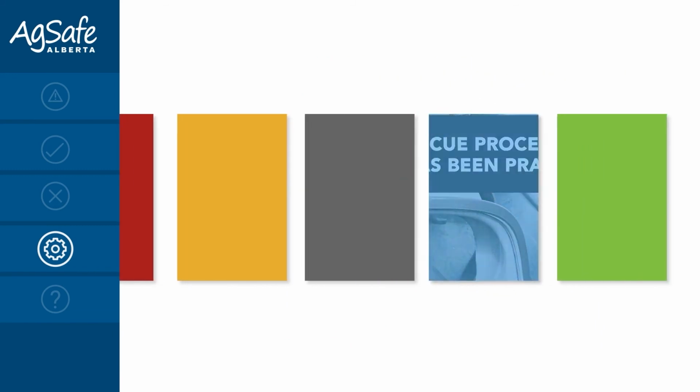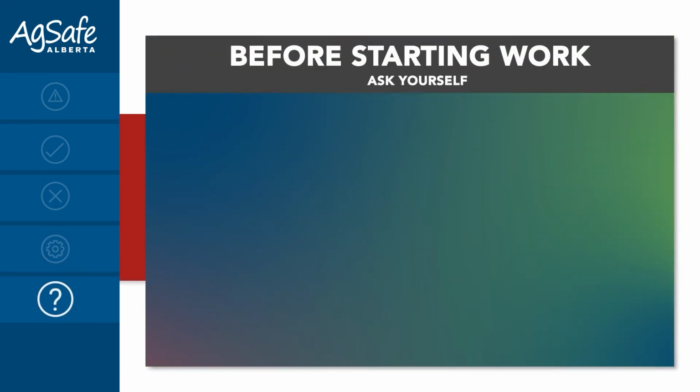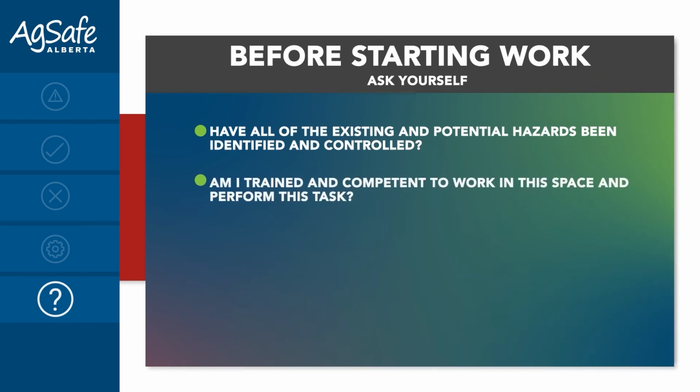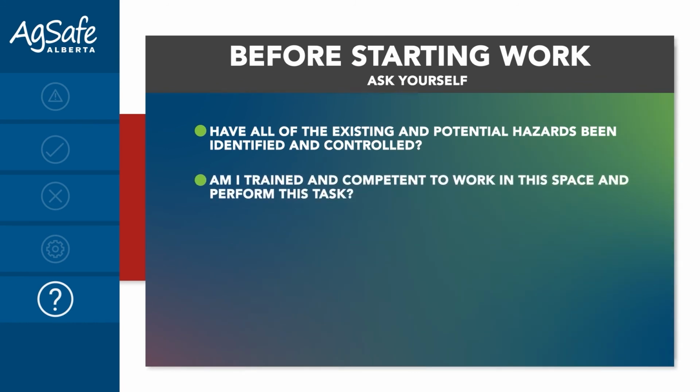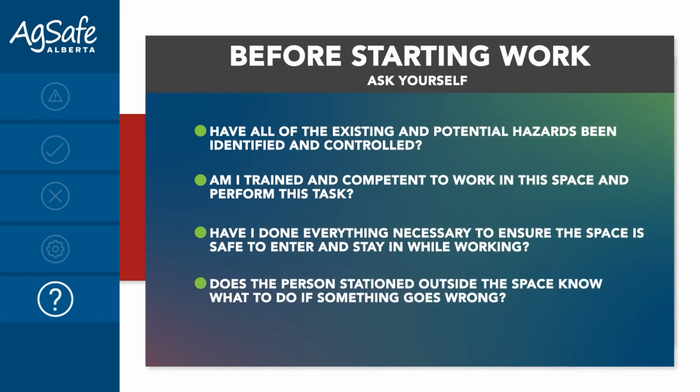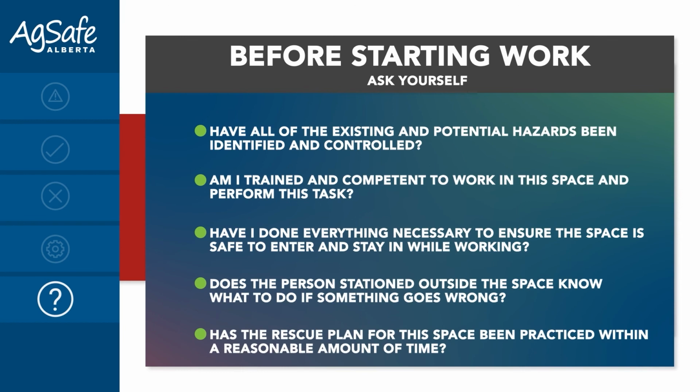Before starting work, ask yourself, have all the existing and potential hazards been identified and controlled? Am I trained and competent to work in this space and perform the task? Have I done everything necessary to ensure the space is safe to enter and stay in while working? Does the person stationed outside the space know what to do if something goes wrong? Has the rescue plan for this space been practiced within a reasonable amount of time?